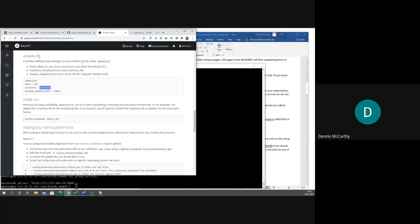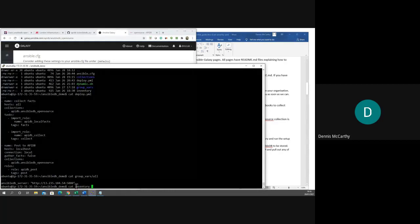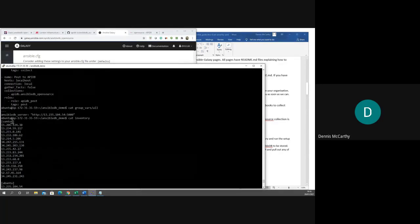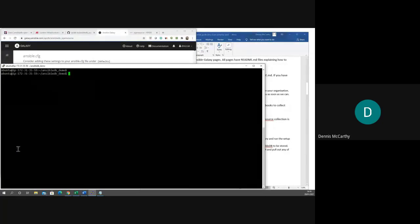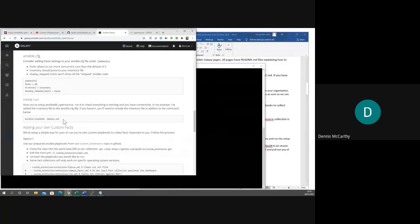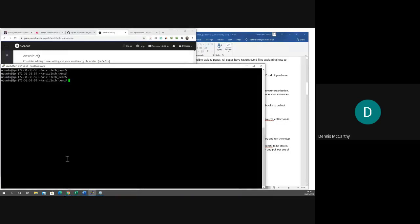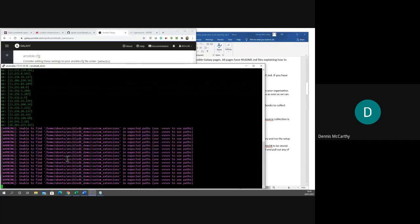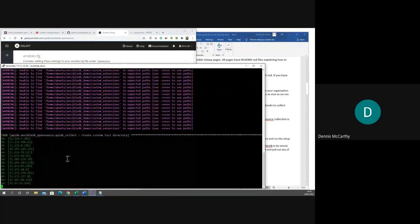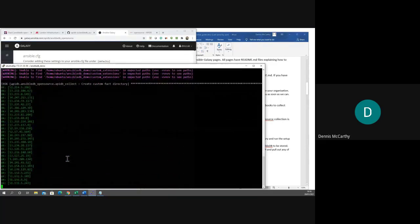So if we have a quick look at the inventory, it's the standard sort of inventory where you list it out by different types, so it's fairly standard. Now if you just run the ansible-playbook, deploy.yaml, that will hopefully go off and connect to all my different servers. This first run doesn't take too long because it's just a setup file. We're on about 25, 30 servers. Those purple messages are warnings, because of the way I've set it up.